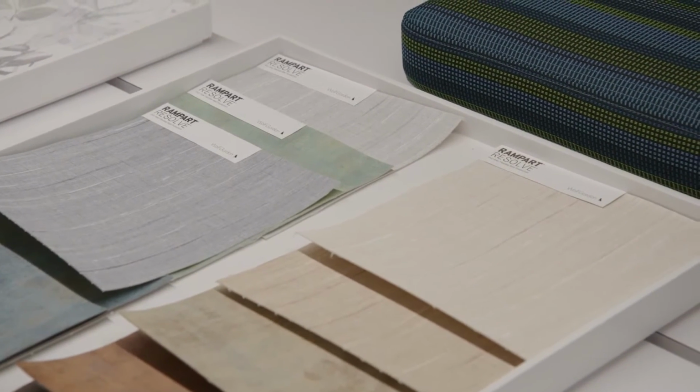That's incredible to have finally a PVC free solution in this space. I mean, think about hospitals, think about hotels, think about all the places where hundreds of people use the space, and you sometimes can't find a sustainable solution because it has to stand up to this kind of rigor, and that's incredible. Rampart Resolve, that's a winner. That's amazing. Definitely. So currently we have 4 patterns in Rampart Resolve, and again, a commitment on Wolf Garden's part to continue to introduce PVC-free wall protection. Amazing.